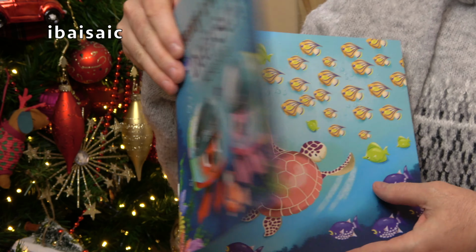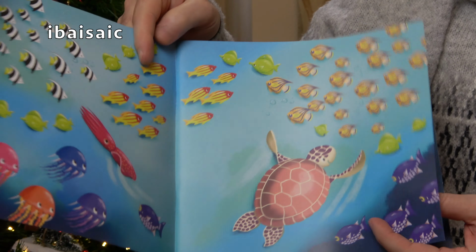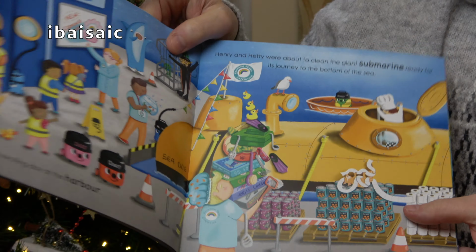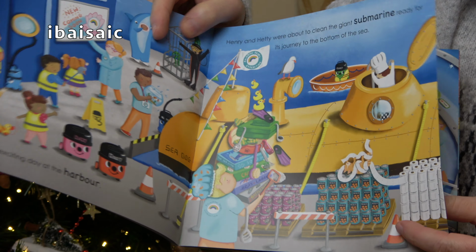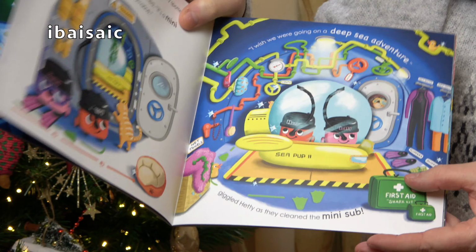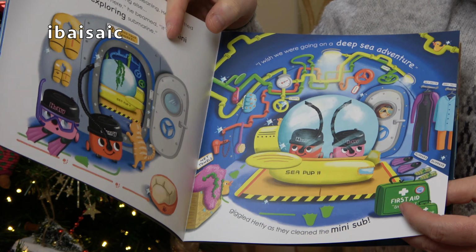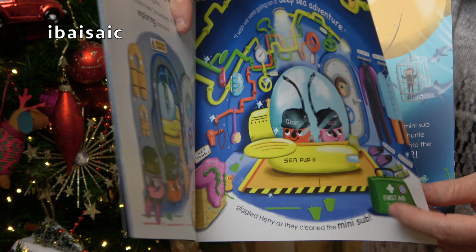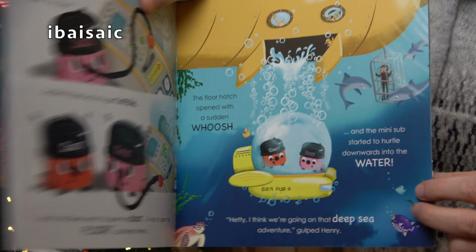Obviously the real Henry and Hetty can't go underwater. Of course there is a Henry Wet and Dry and Charles and George that can pick up water, but don't put them underwater, will you? Because they don't like it. They like a wipe from time to time, but they don't like to be submerged in water. But obviously they've gone into a little mini submarine there to explore the oceans.